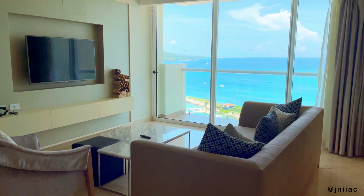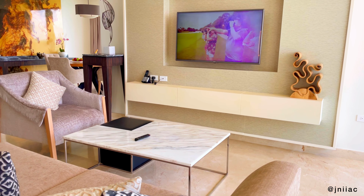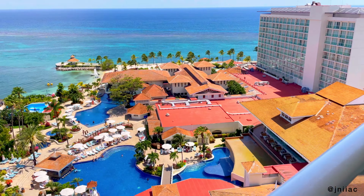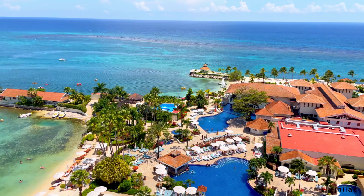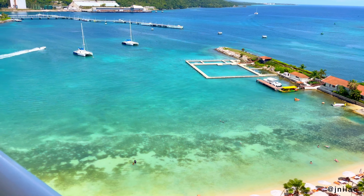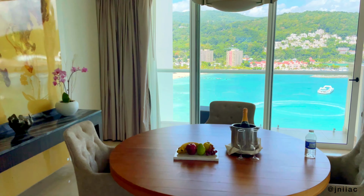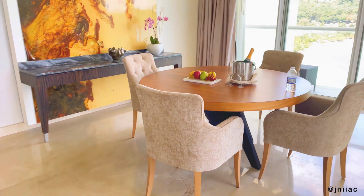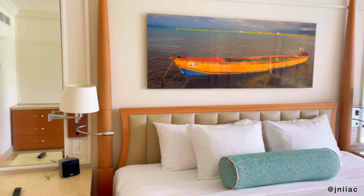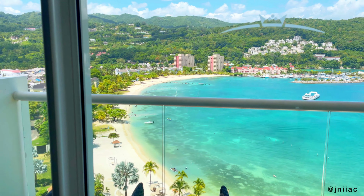First up, we have the Presidential Suite, which features two bedrooms. Upon arrival, there is a living area with a TV and seating area, and then right off the balcony, breathtaking penthouse views. Just gorgeous. It doesn't get better than this. Right off the living room is a very nice dining area, followed by the primary suite. This room features a king bed, TV, sitting area, another oversized balcony, and an ensuite bathroom. Absolutely beautiful views up here.